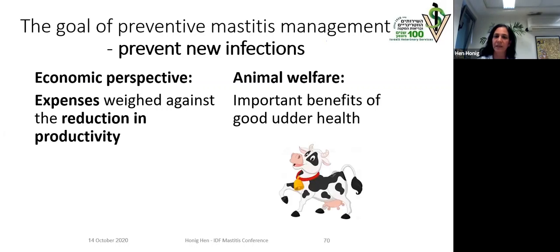The goal of preventive mastitis management is to prevent new infection, as Gunnar said before. From the economic perspective, the expected expenses are weighed against the reduction in production. And of course animal welfare is important, to benefit good udder health in this management situation.